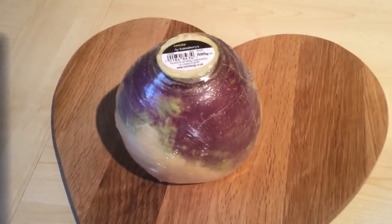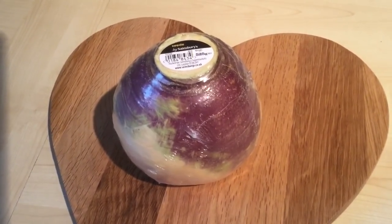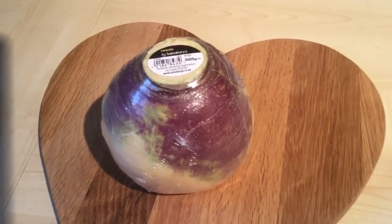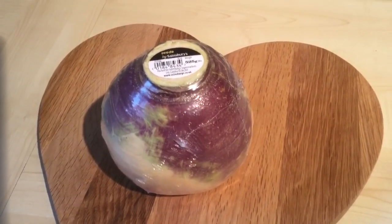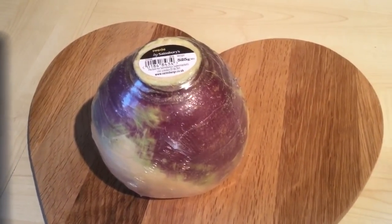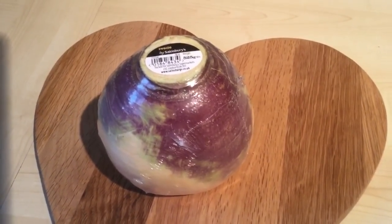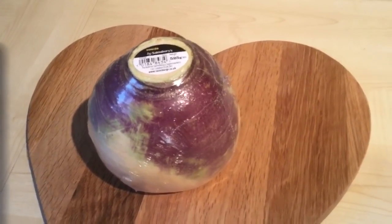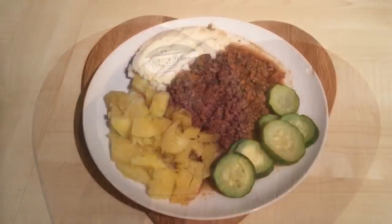So to go with my mince that I've done for this evening, I'm going to attempt a singing swede. I have done this before and I can't remember what I did, but I think I took the plastic off, put some pricks with a fork in the swede and then chucked it in the microwave until it started to sing, I think. Anyway, I'm going to attempt that. I'll show you what it looks like once it's done.